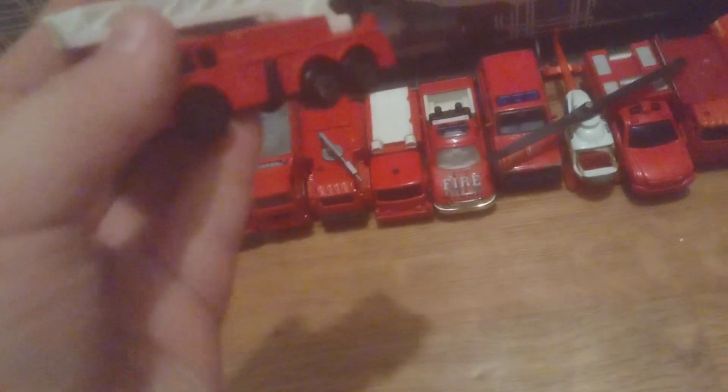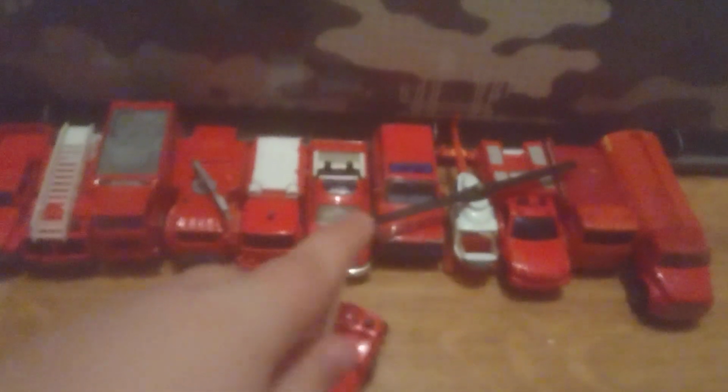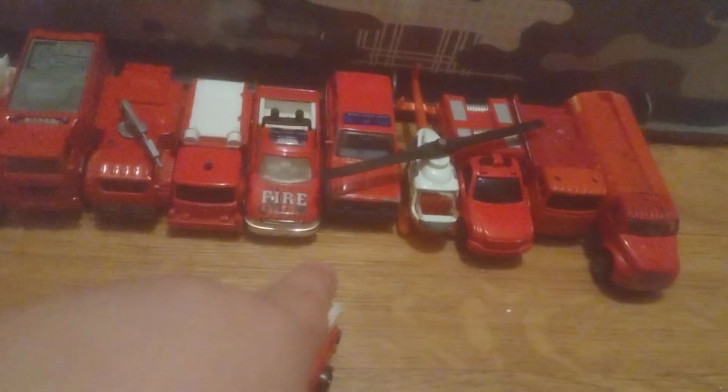I had this, and it came from the same place, and it was for my birthday. Same garage toy thingy and everything. But it's a really cool fire truck here that I actually have two of. Yep, long hose here, put out fires like this. And yeah, let's put that back.